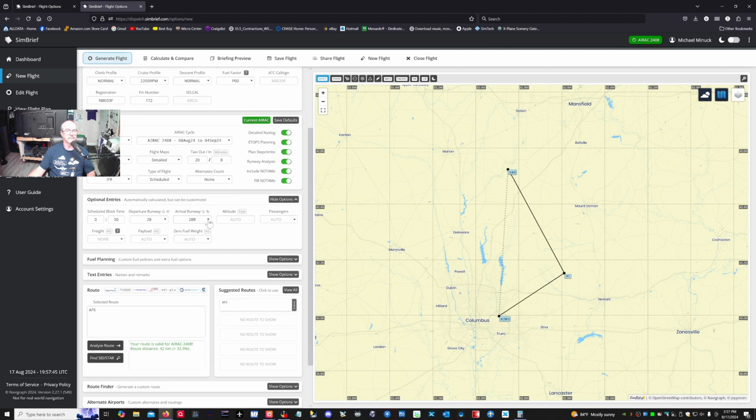I don't know what OFP layout is. We'll leave that alone. Units, I may as well change that to pounds so I kind of know what it's talking about. Taxi out time in minutes. Let's just say 8. 15. I don't think it would take 20 minutes. Again, probably not too important to fill that out there.